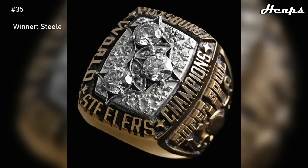I like how this ring uses the sparkles on the Steelers logo to put each diamond in, representing each championship. And one thing I find interesting about this ring is the randomly scattered diamonds across it. I really have no complaints about this ring.